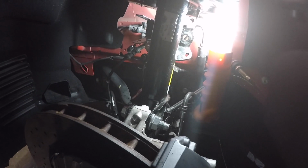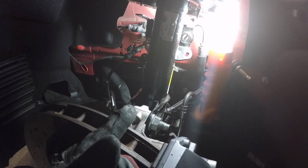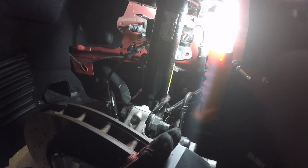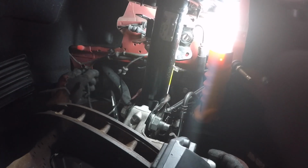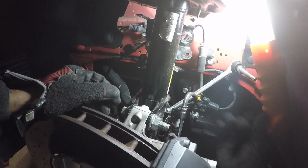That's in. Let's hook all the sensors back up. Attach the brake lines. Plug the Magna Ride back in. Plug on. Let's go back in.